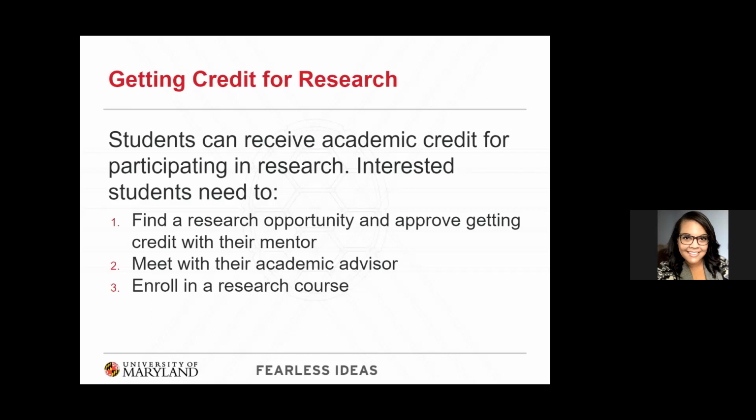We do encourage students who are interested in getting credit for research to start looking for research opportunities semesters before they want to get credit for research, just because this process can take some time and it can be difficult to do all of this during the semester when everything is adjusting.